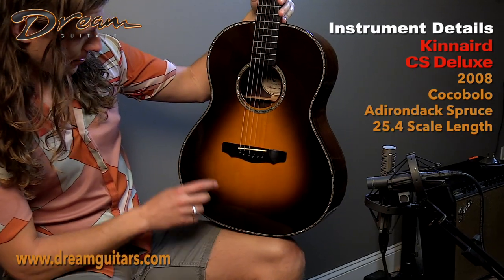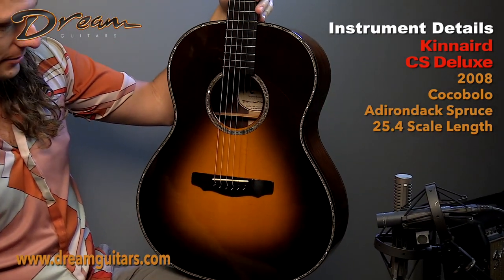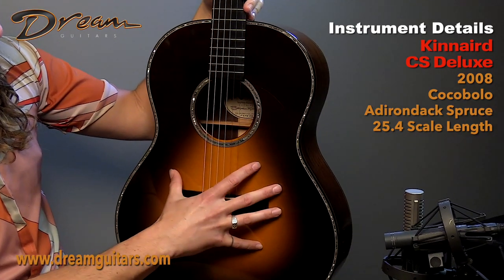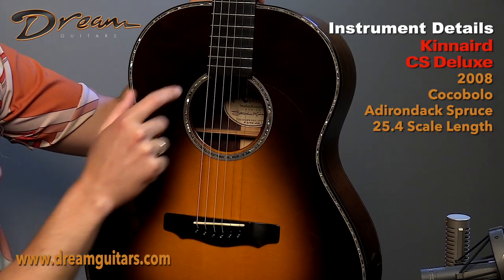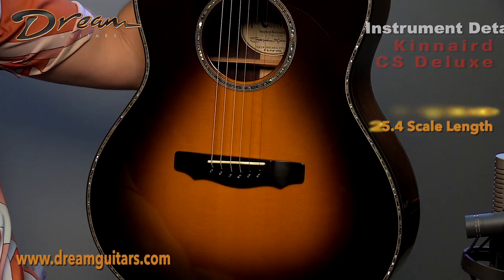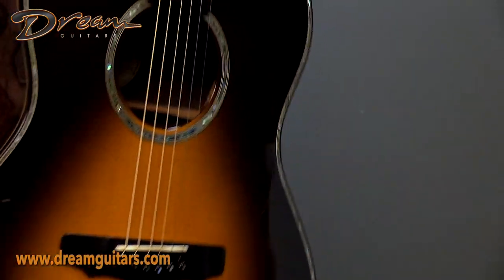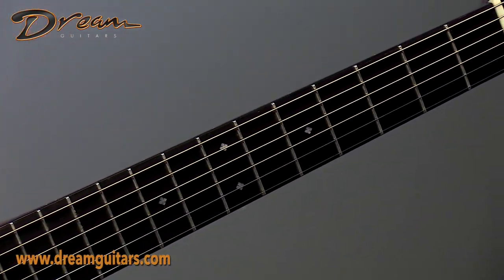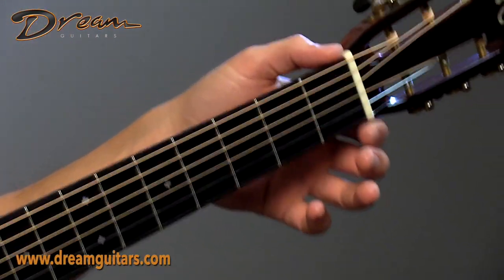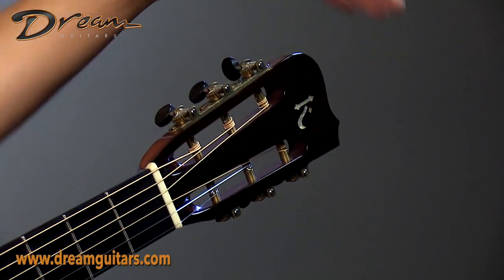Adirondack Spruce, pretty tight grain set, actually, especially for being Adirondack. A lovely sunburst, as I mentioned, lightens up right here, but the upper bout is nice and dark. Abalone, both at the rosette and for the top trim. Ebony here at the bridge. It's got a 25.4-inch scale, 14 frets to the neck on this particular CS Deluxe, 1 3/4 at the nut, and 2 1/4 at the saddle. This is also a slotted headstock, as you can tell.